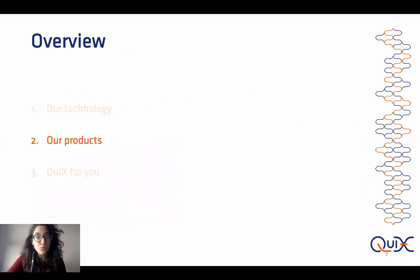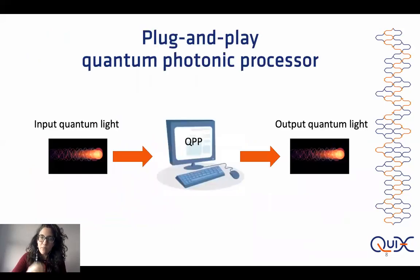Now, thanks to these properties, we can offer you our products. Our main product right now is our plug-and-play quantum photonic processor. If you don't know exactly what a quantum photonic processor is, don't worry. Just think about it as the processing unit of a computer that works with quantum light. You have your input quantum light. This is manipulated and processed by the quantum photonic processor, and then you get out an output quantum light.